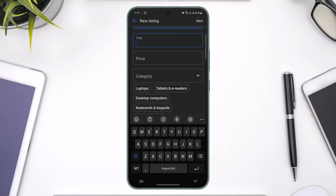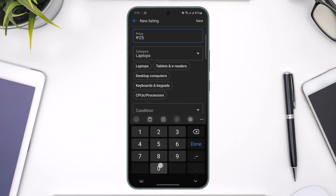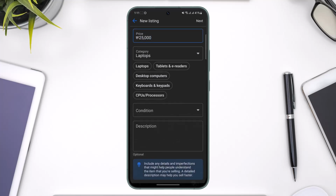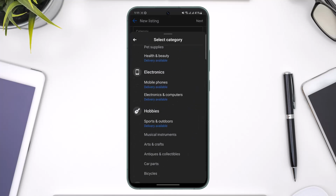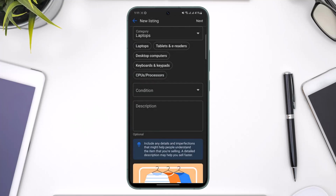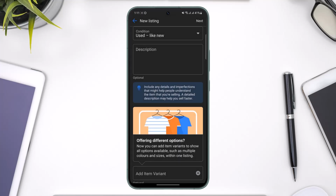Once you've done that, make sure to enter the title for your product, and then enter a reasonable price. Then you simply select the category. You can select the categories by default, or you can tap on the drop down menu and select some of the categories that you'd like. Usually you also have the condition option, which is new, used like new, used good, or used fair. Depending upon the condition, I recommend selecting a specific condition here.